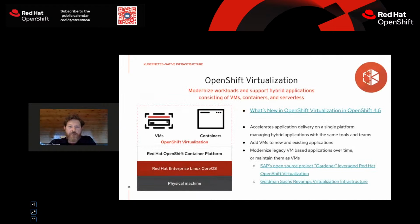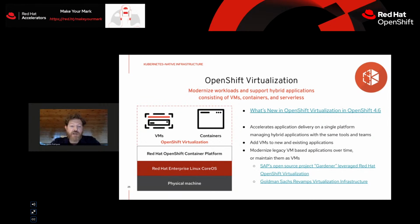And now I would like to talk about OpenShift Virtualization, again, still in Kubernetes native infrastructure. I would like to suggest you read the blog post that is linked in this slide, what's new in OpenShift Virtualization in OpenShift 4.6. Remember that we went GA in 4.5. And with that release, we've been focused on making VMs easier to create and consume in Kubernetes. We've also demonstrated performance parity for virtual machine workloads in OpenShift for even the most demanding enterprise databases. More of this in the blog post linked in this slide. Now let's see a few more things about OpenShift Virtualization in our next slide.